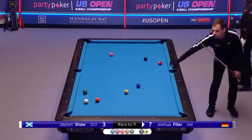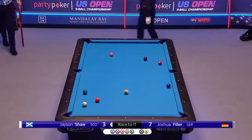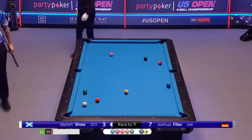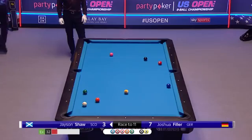Oh, another nice shot there. He really has contained Jayson, though. I mean, when he's played safe, they've been better than average safeties, and it seems like every time Jayson comes to the table now, he's defending.